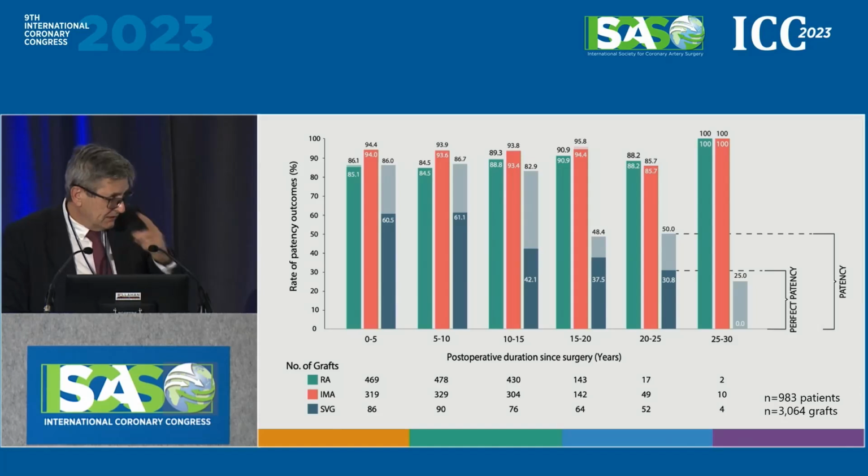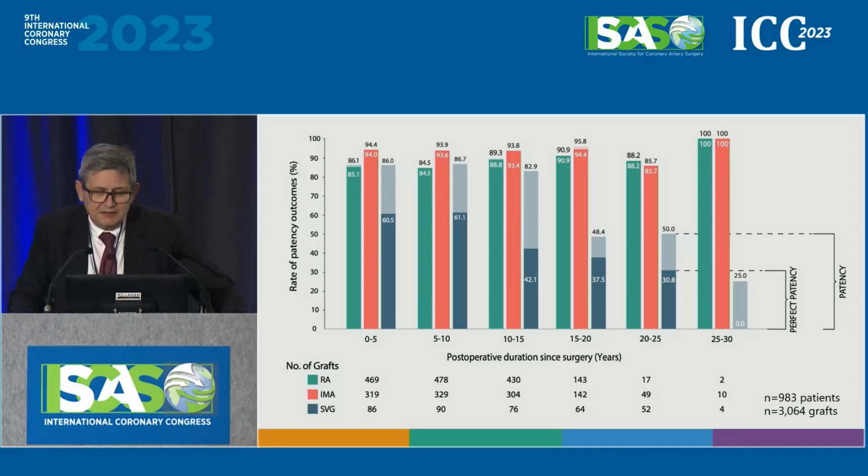This is an angiogram series from Royal Melbourne, where one angiogram per patient was displayed. Along the x-axis, you see the period post-operatively. Really what it shows in green and red, the two arterial grafts have their patency set very early and thereafter appear essentially never to change, no matter how far down the track you look. But for the vein, that's not the case. As we all expect, it progressively declines in the longer term.